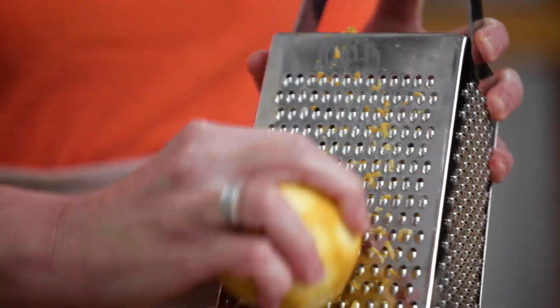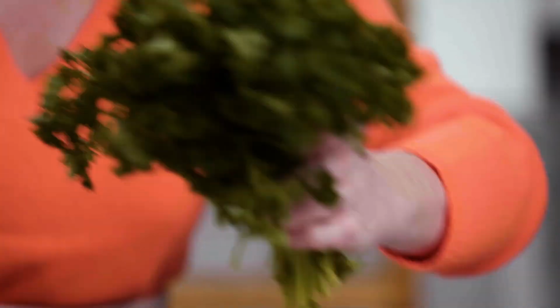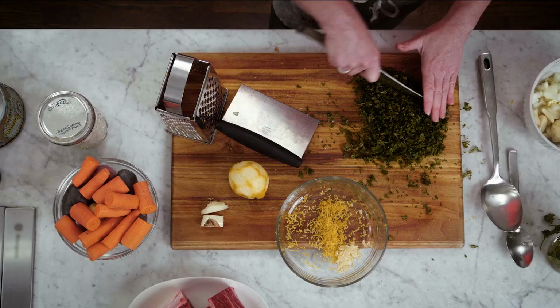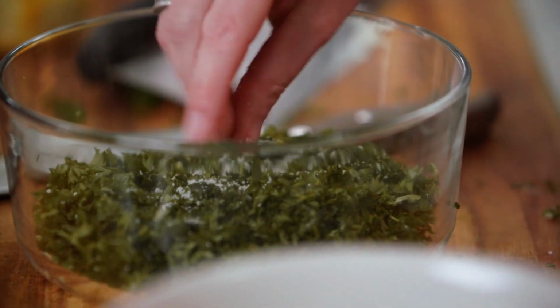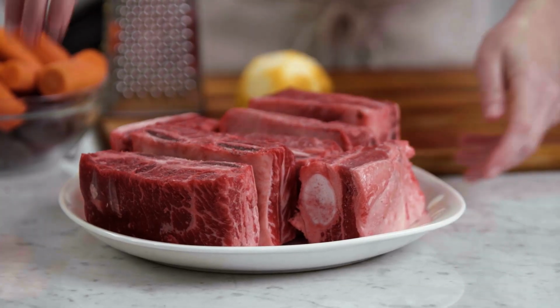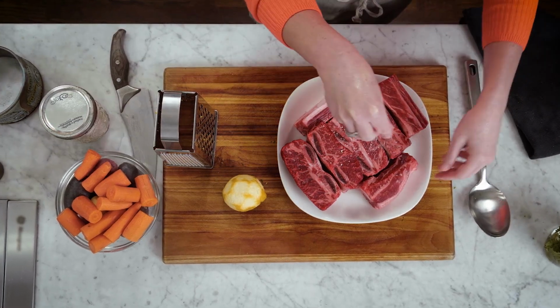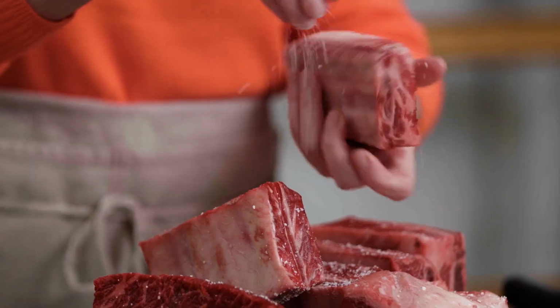Before I head over to the stove, I'm gonna go ahead and make the gremolata. This is going to be kind of sprinkled on top of the short ribs when they're served. All I'm gonna do is zest 1 lemon, chop up a couple of these garlic cloves, a whole bunch of fresh parsley. I'm gonna add in a little bit more salt. Okay. Last thing before we head over to the stove, I'm just going to salt and pepper these short ribs. You want to make sure to season them well on every side.